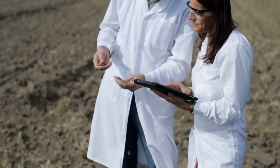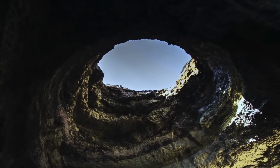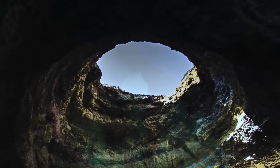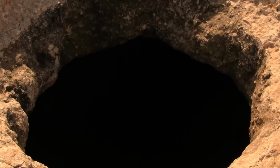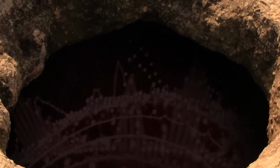Scientists are still not sure what it is. From the depths of this black abyss, a disgusting smell of rotten eggs constantly comes out, and sometimes you can hear some strange, frightening sounds.